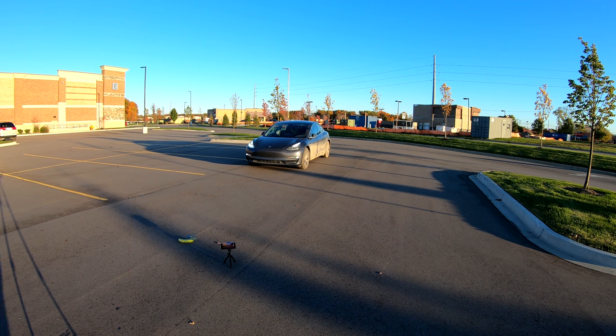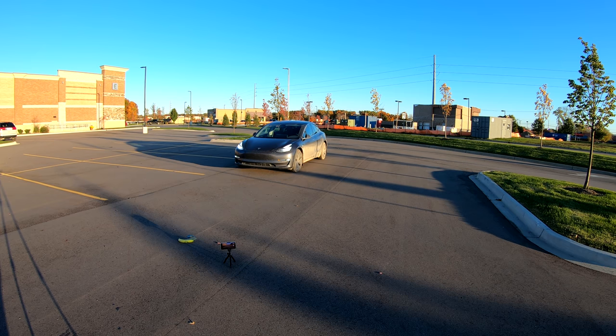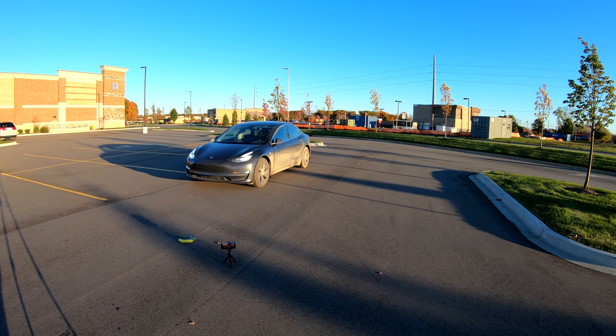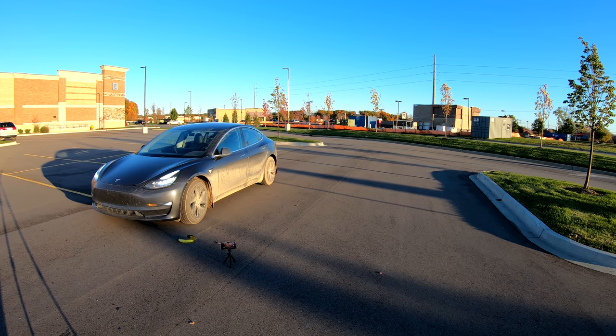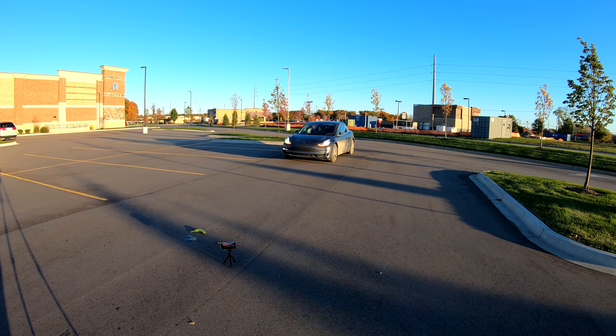Up next, we got the banana. Here we go. It's gonna be just hoping the car hits it, pretty much. Yeah, no. Oh, dang it. Here, let's try it again. It's gonna go right for it. Thank you. No, dang it. Here we go.